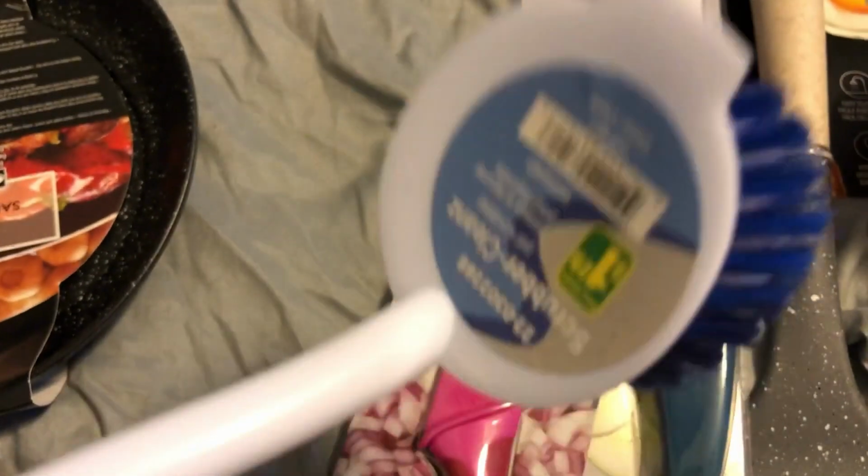One of my wash brushes. These you can get at Dollar Tree as well. Same price, $1.25, at least at my Dollar Tree.